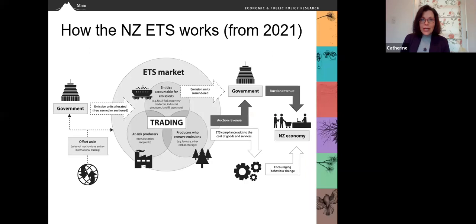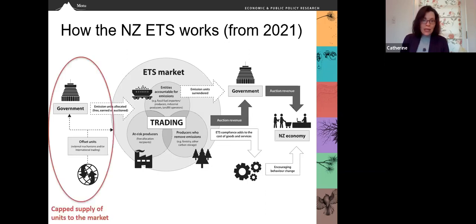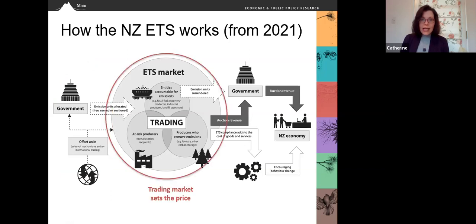This diagram shows how our ETS will work starting from 2021. We are just entering a new phase of operation. The place to start is with supply. The government will be providing capped supply of units to the market. This will happen both through units issued by the government or through offset units that could come from international mechanisms or international emissions trading. The supply of units then enters the market, where units are traded and the market finds a price as the balance between supply and demand.